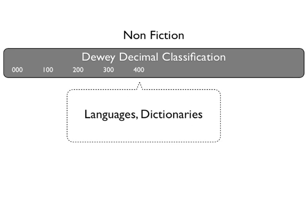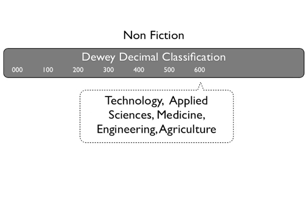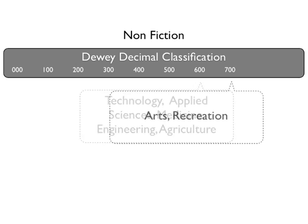The 400s are books about languages, including dictionaries. The 500s are books about pure sciences and mathematics. The 600s are books about technology and applied sciences. This includes books about medicine, engineering, agriculture, and home economics.